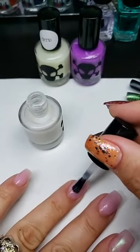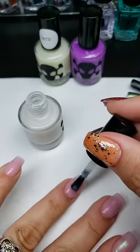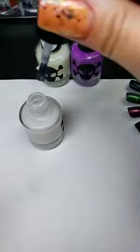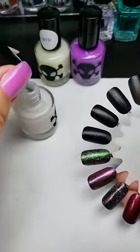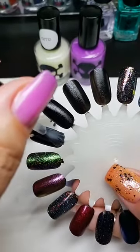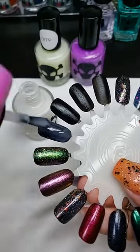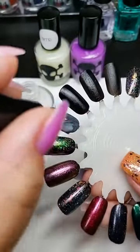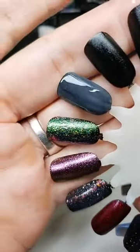Now, that does have a little bit of a cream in it. You might want to do it over a black. Do The Fog over black? Got a little bit of a white cream in it. Oh, to make sandwiches. That's right. This is your sandwich making polish. The milky.